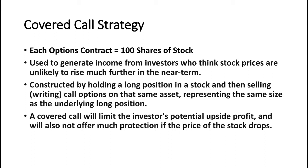But we're also able to profit because of theta. Now, I didn't cover theta in the video, but theta is one of the options Greeks, which stands for time decay. So you're making money off of that too, unless the stock goes against you. So a covered call is constructed by holding a long position in a stock and then selling or writing call options on that same asset, representing the same size as the underlying long position.